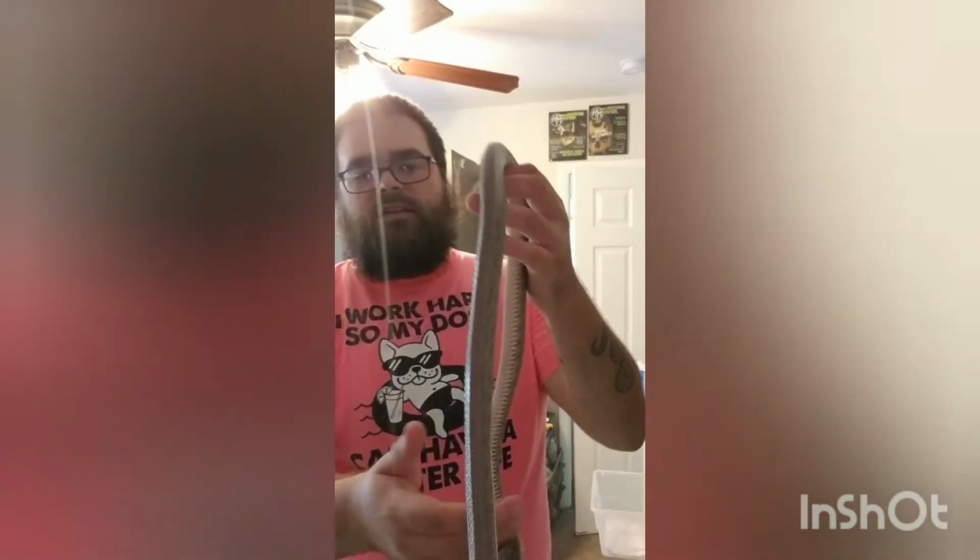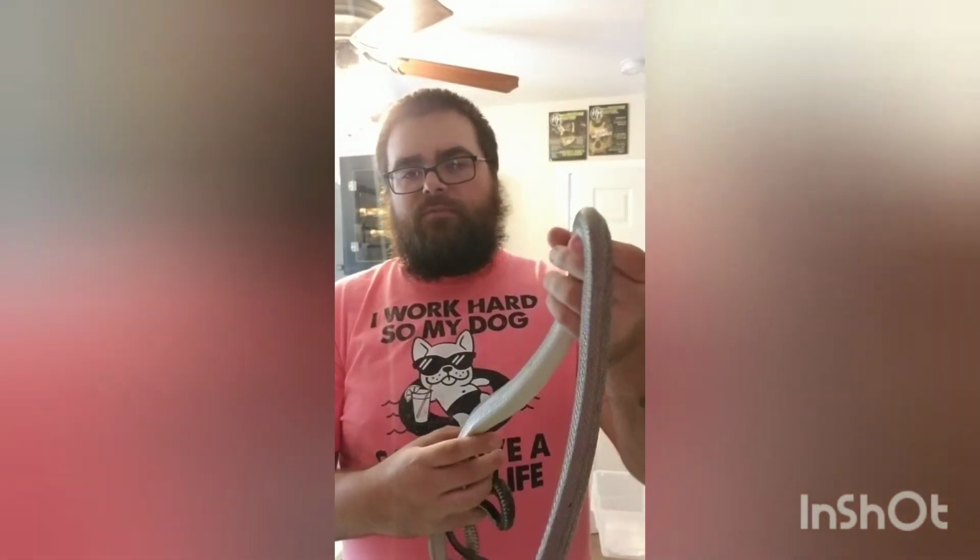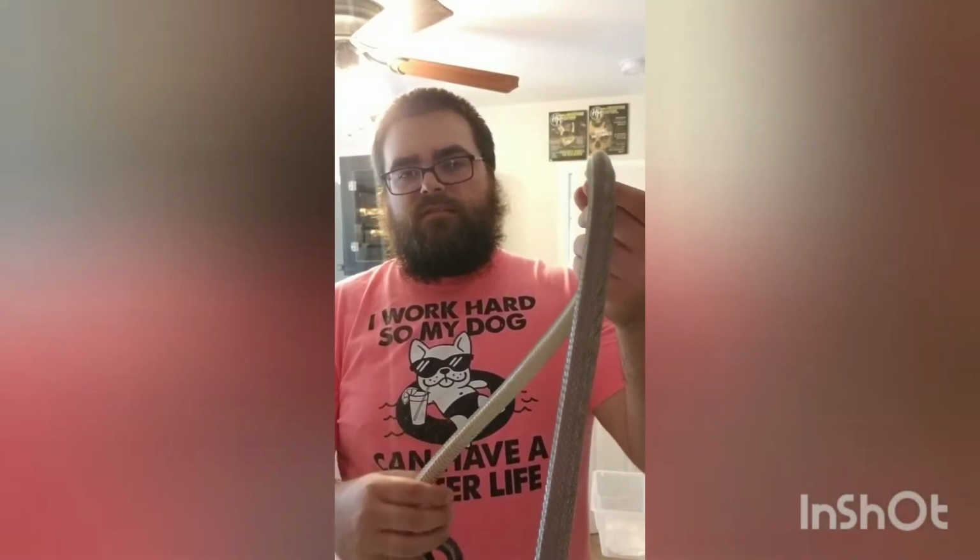The male's kind of weird with food, which is pretty much, I think, par for the course with a lot of Asian stuff, especially colubrids like rat snakes and whatnot. Boiga, they're just going to be odd with food. Males are always going to be in girl mode, so they're going to eat maybe only a couple months out of the year, but this girl eats every time.